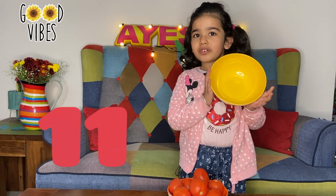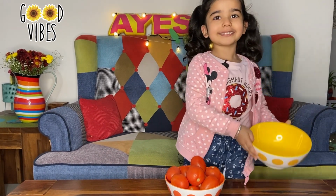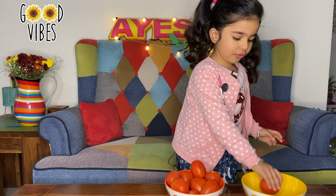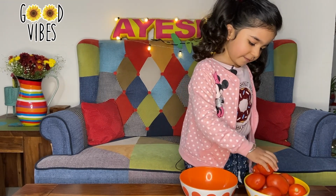Look what I got from Mama's kitchen. Tomatoes. Let's count them. 1, 2, 3, 4, 5, 6, 7, 8, 9, 10, 11.